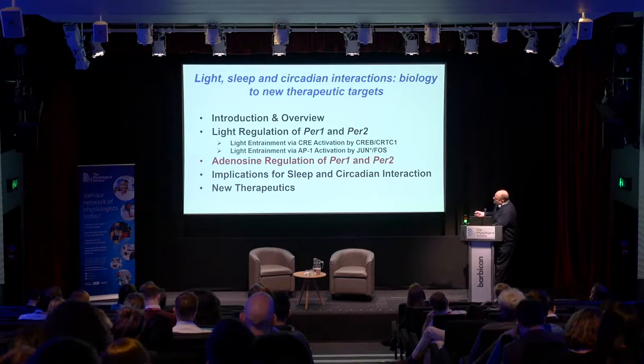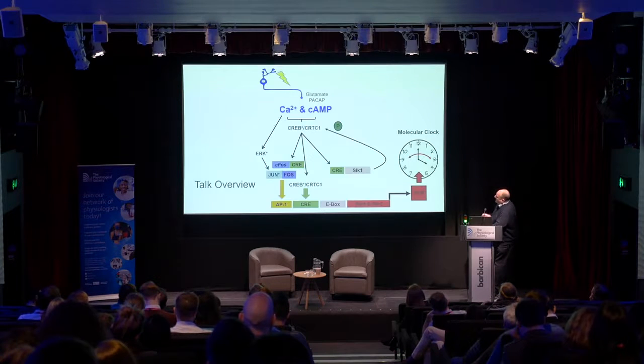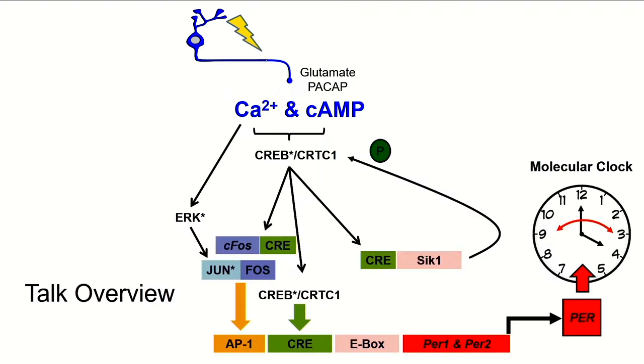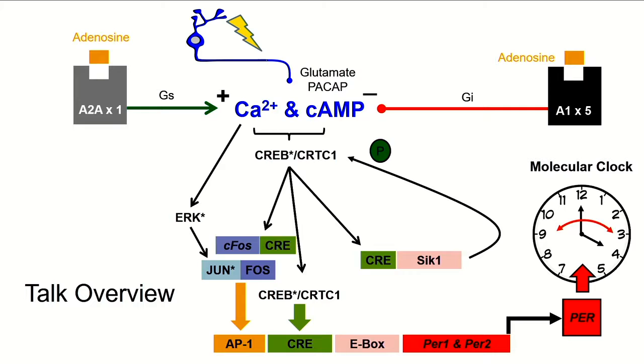Okay, so that's the light activation of the pathway. Let's now go on to unpublished data on adenosine regulation. And let me stress that this has also been driven forward by Arti and Shri. And again, what I want to add to our picture here is the roles of the A2A and the A1 adenosine receptors.